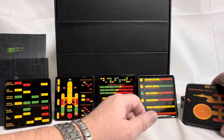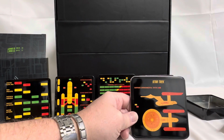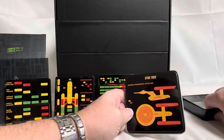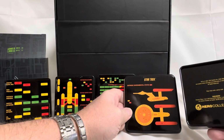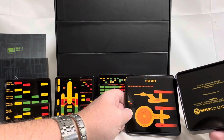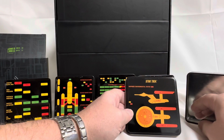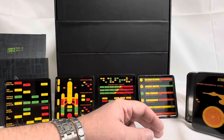And they do come in this nice tin with the image of the original USS Enterprise. So yeah, I really like this. On the back there, you've got the Hero Collector stuff, 2021 CBS Studios, copyright information and so on. And sadly, Eaglemoss no longer exists.